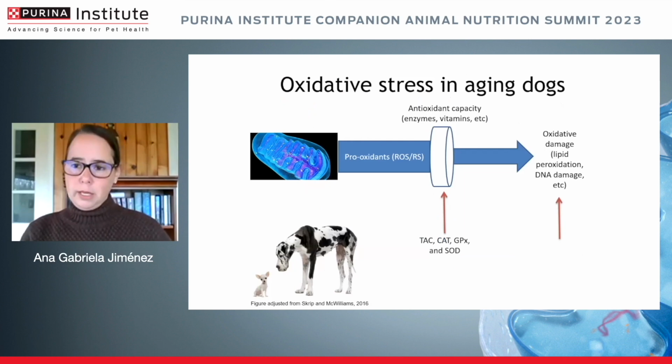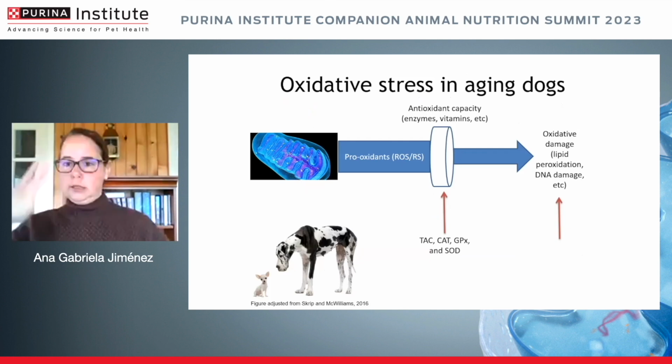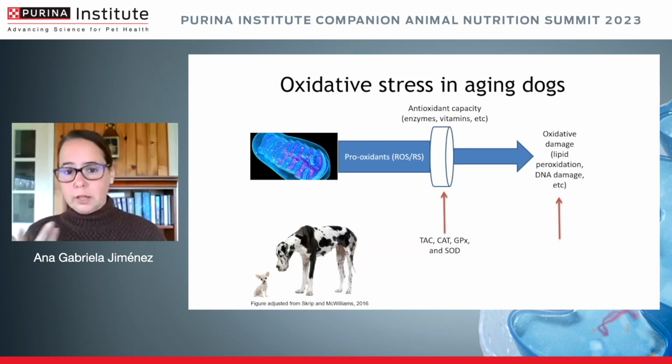And so remember at the beginning of this, I said that we were going to use blood for this question. And we use blood because blood is a metabolic reservoir for this particular process. And so that is a good tissue type to figure out the whole organism what's happening with oxidative stress. I will also tell you that the data that I'm about to show you are not just on domestic dogs. Excuse me. We wanted to compare domestic dogs to wild canids.